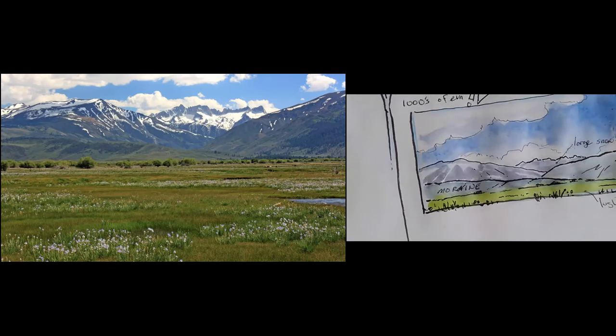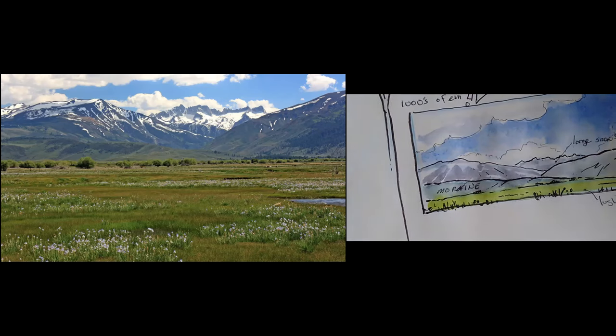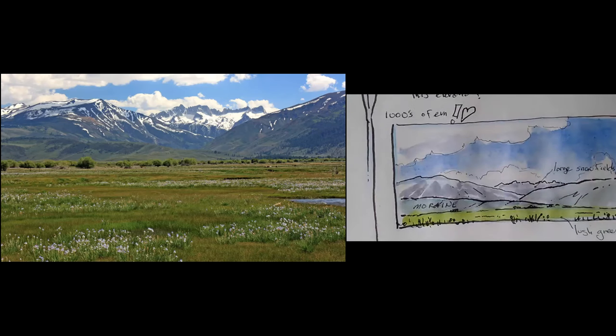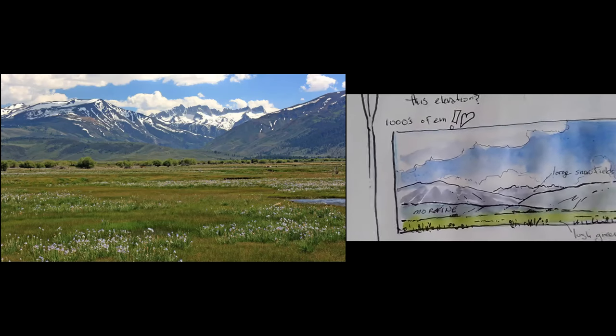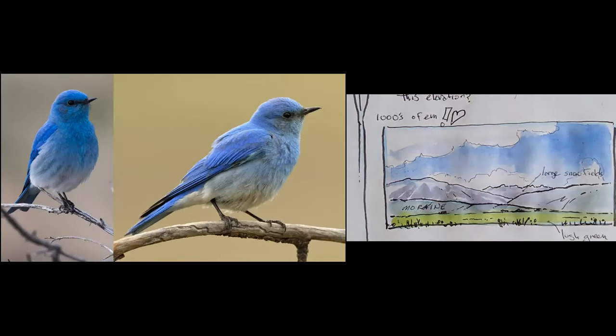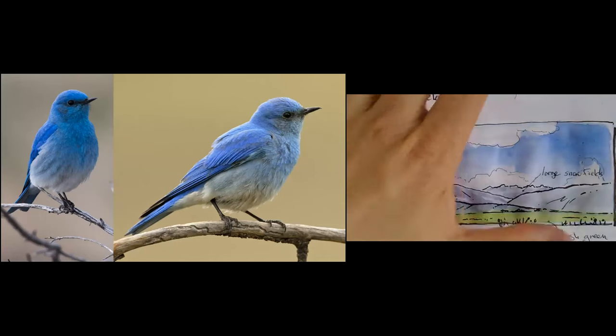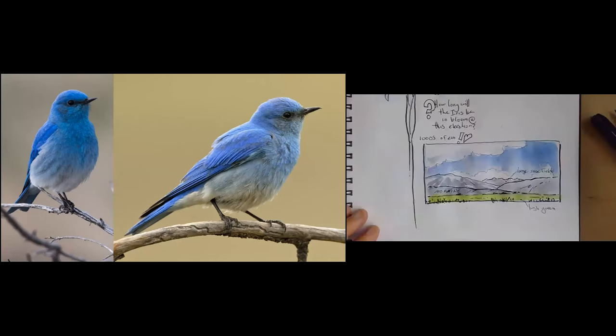Speaking of mountain bluebirds, if you look over there on the fence post, I think there is a mountain bluebird that, yep, get your binoculars on it. So there's a mountain bluebird over there. And so let's take a look at how we might go about sketching that. We're going to add it, collage it into this same page. So here we go.